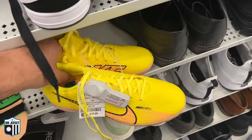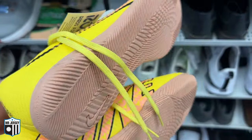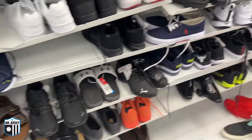I did not find any football shirts, but look what I found, these 7.5 Mercurial indoor court shoes. This is nice, I really like it. I like the design, I like the big swoosh, the big Nike on the side, but it's not my size and I feel like I'm okay.